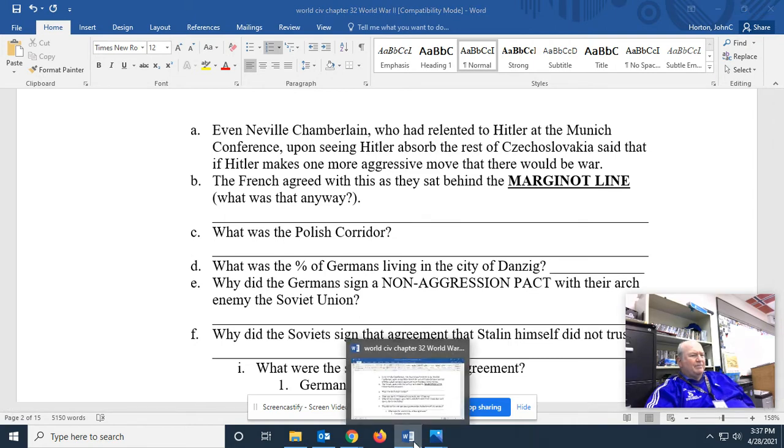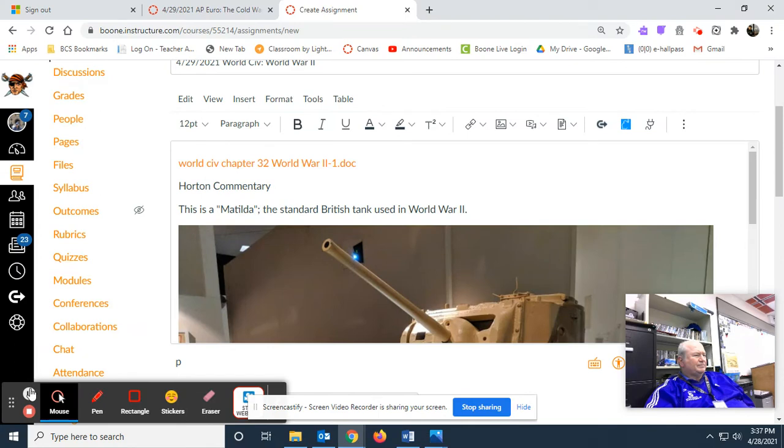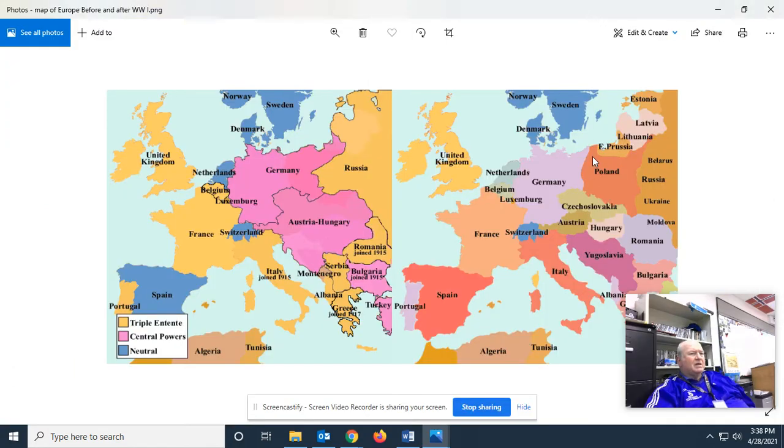The Polish corridor is right here. It provided an outlet for Poland to the Baltic Sea. That outlet, if you compare this map with that map, went right through German territory. And so Germany, as you can see, lost a lot of property in World War I, and they lost this area here. East Prussia is technically part of Germany. And so, yeah, that's what Adolf Hitler wanted, amongst other things.